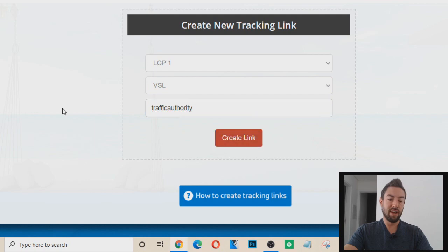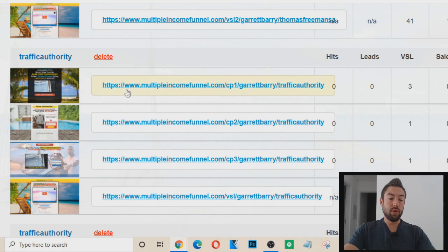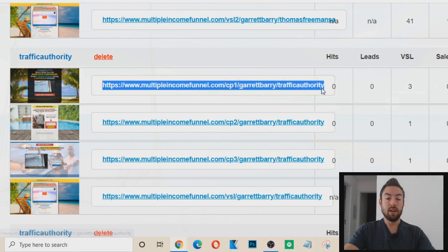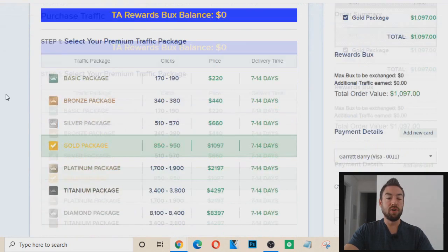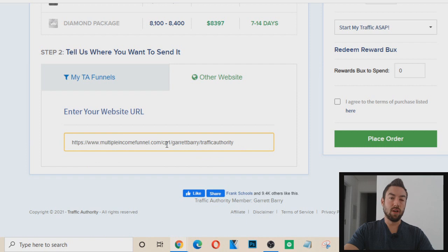Create link. Okay, so now, actually it's right here, it's tracking links. I just scrolled down and basically you can see right here, Traffic Authority. This is where my link with Traffic Authority would be. So I would just copy this, and then if I run traffic with Traffic Authority, I go to the other website and I put that in. Now when someone goes to that capture page, they decide to buy because it's a very high converting funnel, I will see it in my stats, okay?